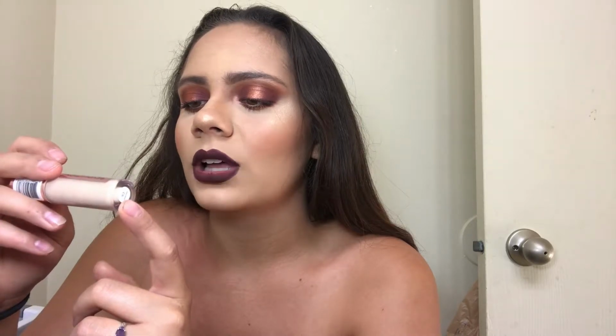Next, oh my gosh, I love this concealer. I love this concealer. I have heard so many mixed reviews about it. This is the Makeup Revolution Conceal and Define Full Coverage Conceal and Contour. And I like a lot of the things Casey Holmes recommends, so I was like, I'm going to love it. I mean, I'm going to hate it, because she was not a big fan of it.